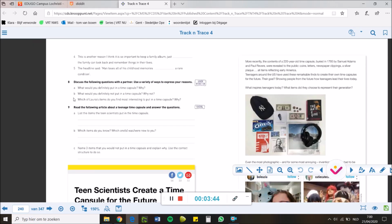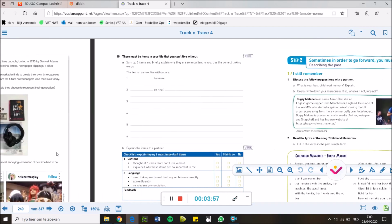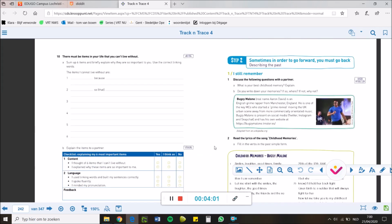You don't have to do 8. If you really want to, go ahead. We're not going to stop you. Do 9, read the text, look at the pictures as well, and answer the questions. And then the last exercise is number 10. In number 10, you sum up 6 things that you can't live without, that are really important to you, and also say why.